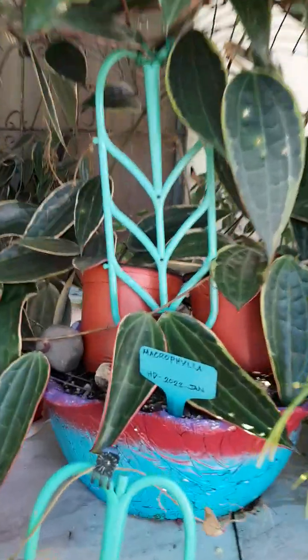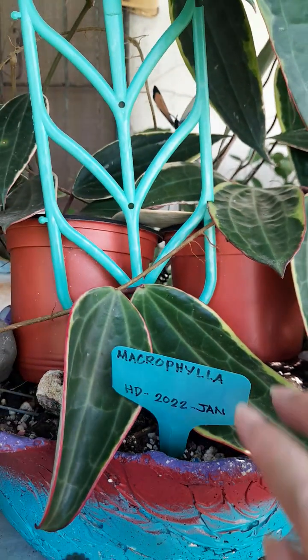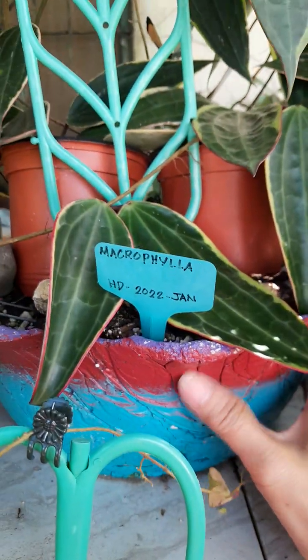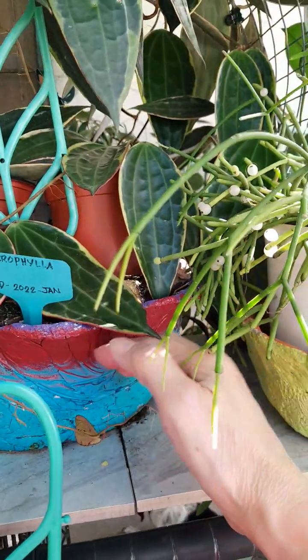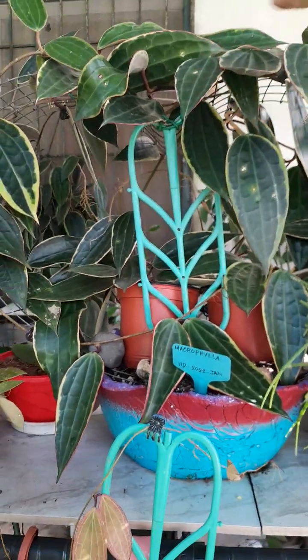This is my macrophylla. I got this at Home Depot in January 2022. I bought two small pots, and then I just put them here in a big pot. I made this also. I like to make this kind before. I have a lot of pots that I made, but I placed them here in a heart shape.